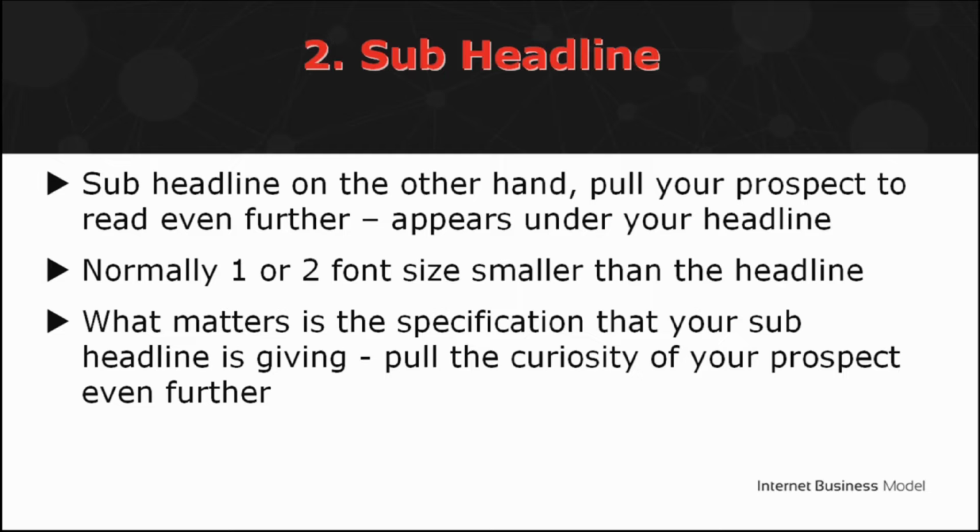Next is the subheadline. Every good headline must have a subheadline to support it. If the start of your headline serves to hook your prospect's attention, the subheadline, on the other hand, pulls your prospect to read further. This usually appears under your headline, or it can be above it and is 1 or 2 font sizes smaller than the headline. The subheadline is also important to catch the attention of page scrollers, to read what they are interested in. So what matters is the supporting sales copy the subheadline is emphasizing on, as it helps to pull the curiosity of your prospects further.